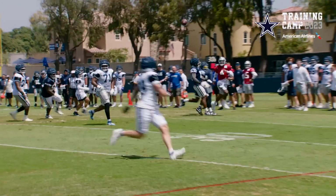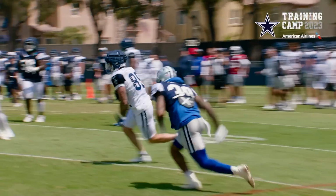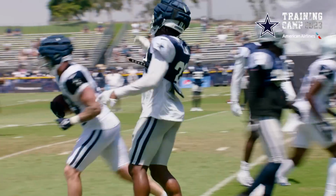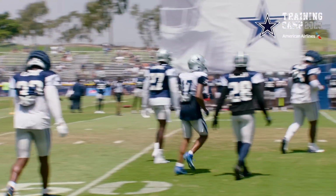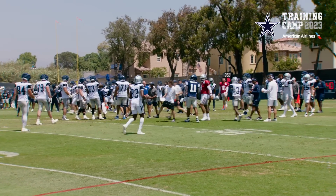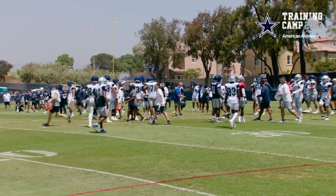Play action, nobody home. They got it to Hendershot. Nice first step from Hendershot to create some space, but you had Prescott rolling out, and he was being chased by both Parsons and DeMarcus Lawrence. Yeah, you see Sean McEwen right now kind of give himself a pat on the leg. I think he might have missed the assignment on that one, unfortunately.